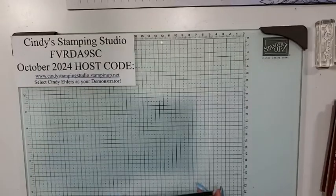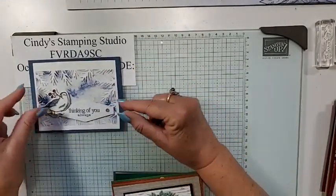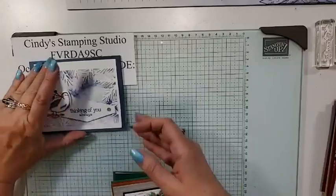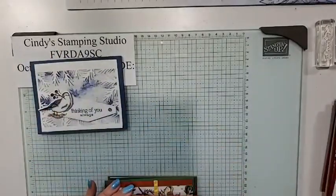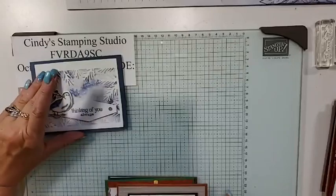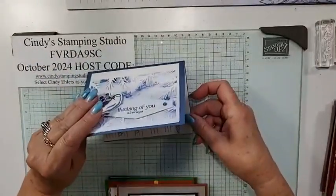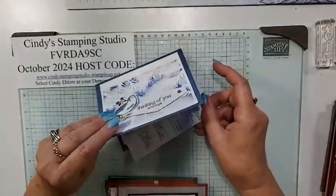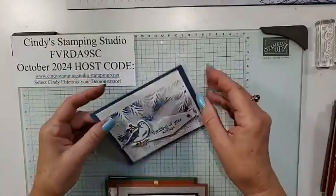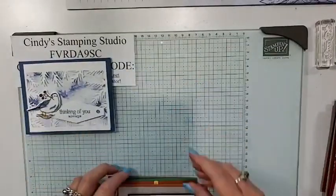Now, let's see. Don't look, Debbie Vine. But here are the September stamp of the month cards, which was Winterly Treetops. So here's card number one. I think that's very pretty, in a non-traditional color of Misty Moonlight, using the Winter Meadow Designer Series Paper that carried over from last year. It turned out nice.